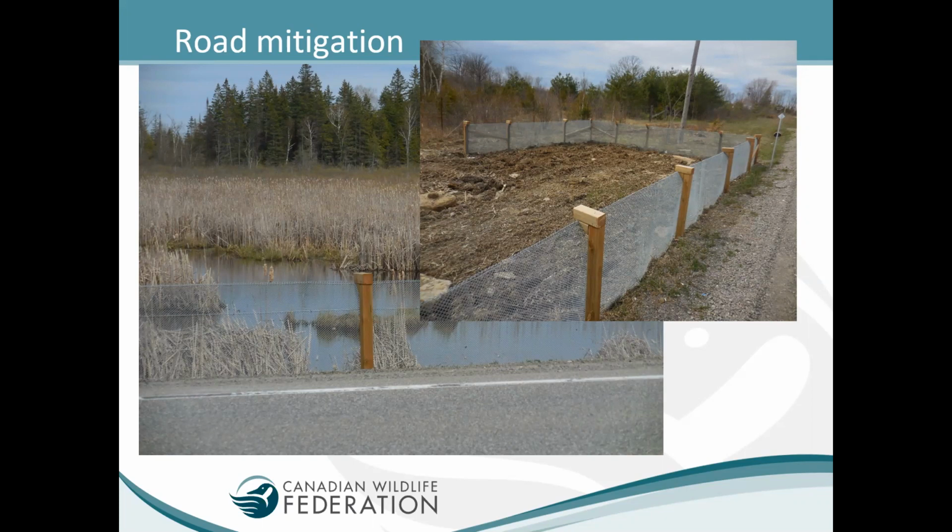2019-2020, and we continued to monitor the site after the fencing went up, and there's been no roadkill at this hotspot since the fencing went up. So that's pretty impressive given the fact we had 38 turtles killed at that hotspot before the fencing went up. So we're very, very pleased with the results there.